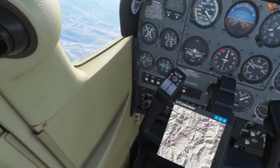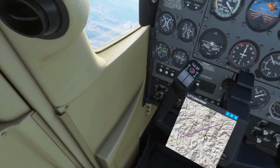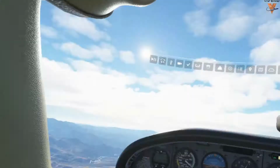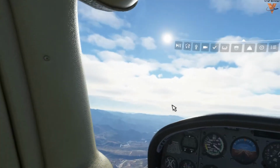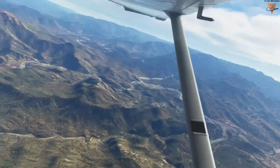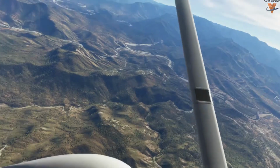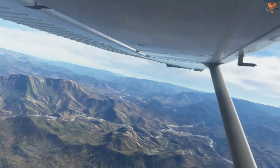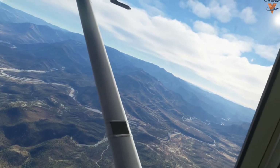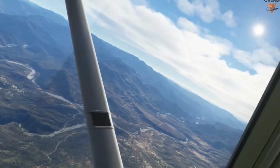Yeah, there's a little NavMap. Still can't really get any detail to really help us tell where we're looking at, but I'll keep working on that, try to find a good way for us to navigate in VR. Right now I don't have a way to view any instrument procedures or charts, but if y'all have any ideas, please let me know in the comments. Appreciate any ideas.